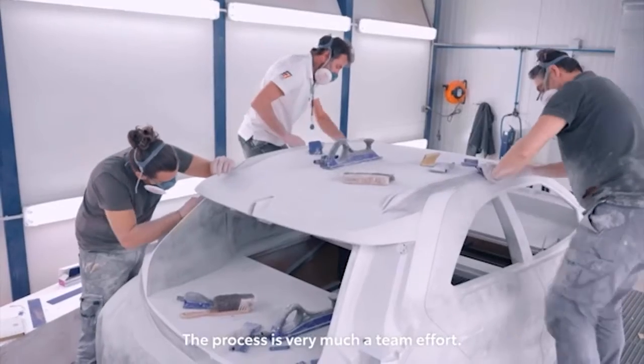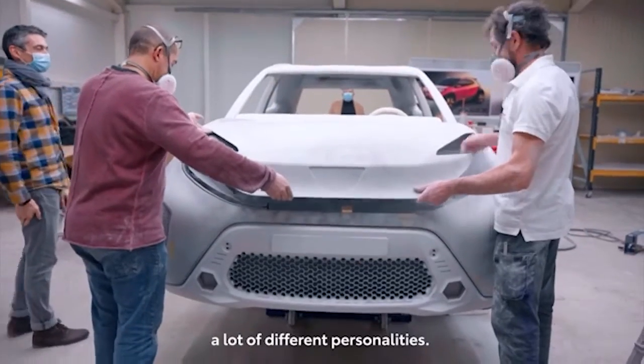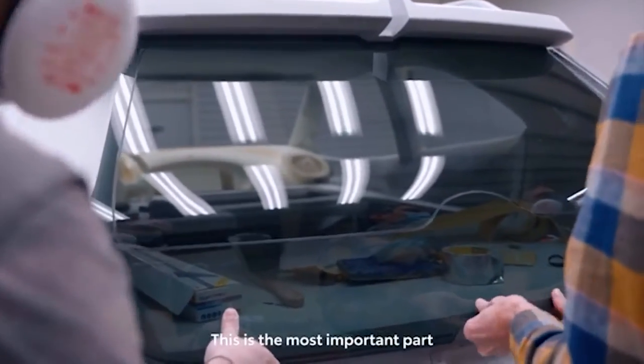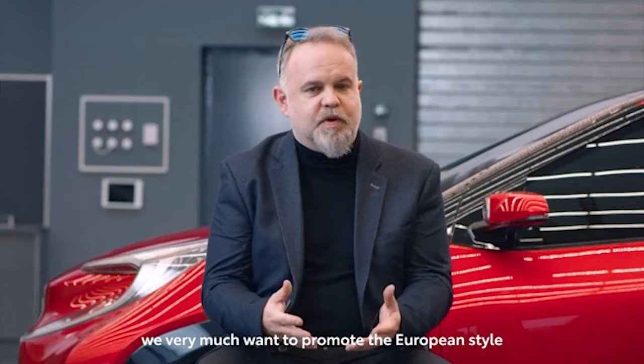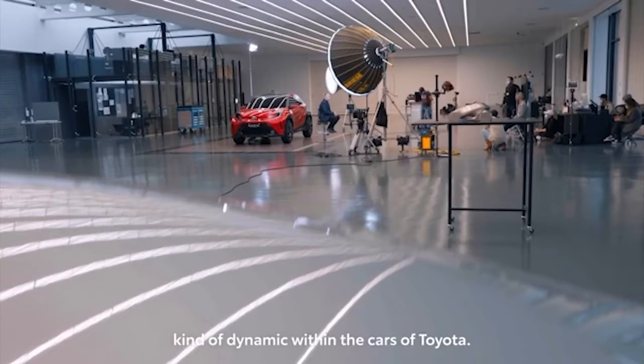The process is very much a team effort. This is the great thing about ED Square. We have a lot of different nationalities, a lot of different personalities, and we all have different ideas. This is the most important part of being a global company. But of course, from ED Square's point of view in Europe, we very much want to promote the European style and the European kind of dynamic within the cars of Toyota.